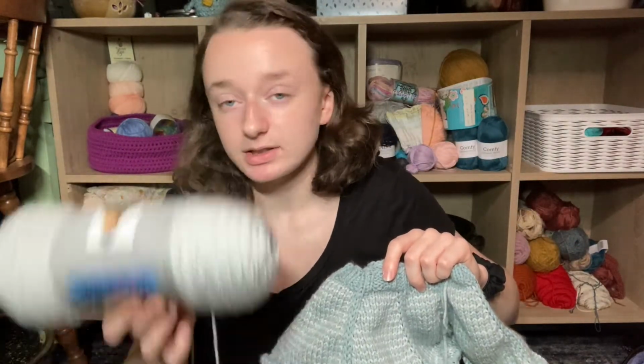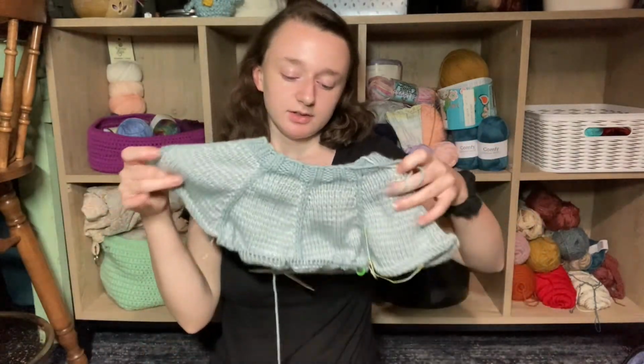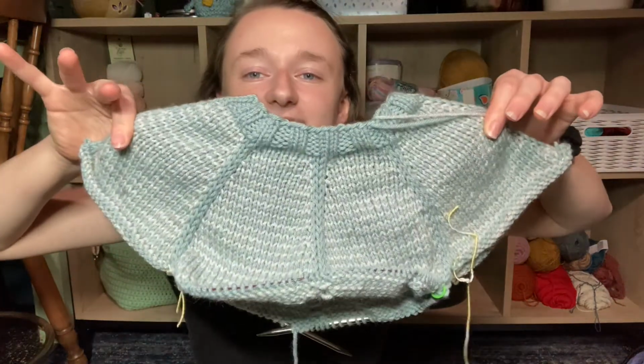The yarn I'm using for the gray is I Love This Yarn in light gray, and then Yarn Bee in the Bluestone colorway. I have 2 skeins of this. This comes in 200 gram skeins as it is. So had I used this for my main color, I would have been fine. But alas, alack, I wanted blue. So here it is. I love it.